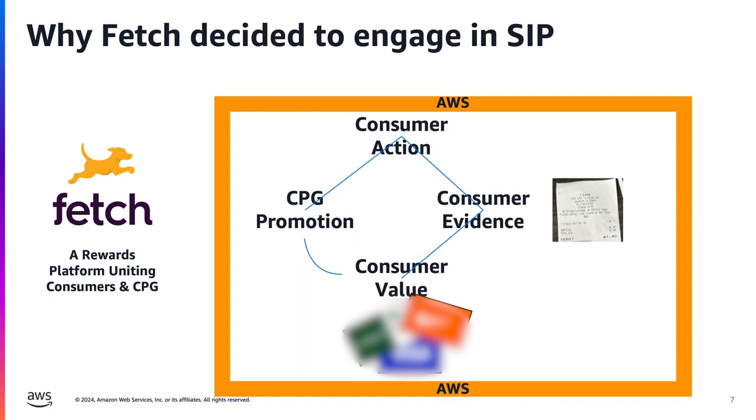Fetch serves tens of millions of active users daily, and the entire delivery of all of our services, our entire value, is within the AWS environment. That's everything from the backend services that support our apps to all of the reporting for our partners. At the moment, the company's offerings are entirely US based and US focused, and so many of the things that we look at from a security perspective for our compliance frameworks are US based today.